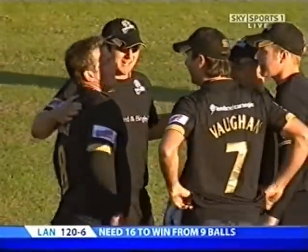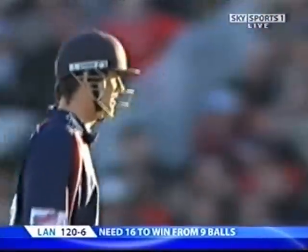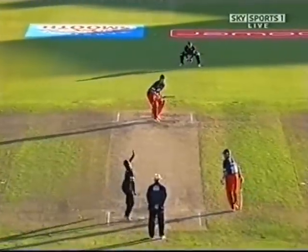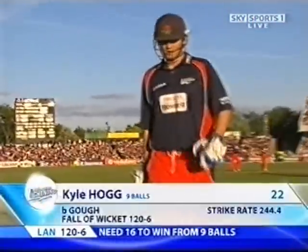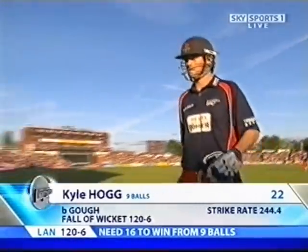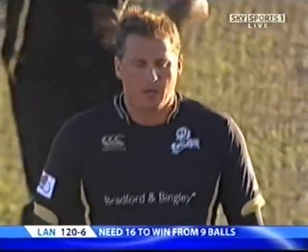Great reply from Gough. He's gone for 2 sixes and then cleans him up. It's as good as it gets from Darren Gough. What a comeback. As Kyle Hogg was looking to get this away down to fine leg. Look at the Yorker. Spear in, little bit of swing, puff of dust, and middle stump is back. As Kyle Hogg misses by playing across the line, but a great little knock from him. 22 off just 9 balls. Lancashire 120 for 6. They're still in with a shout.